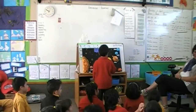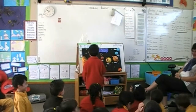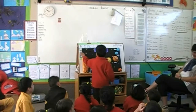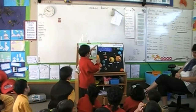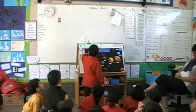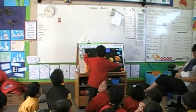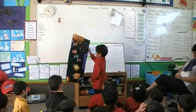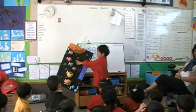What's the new planet called? And here, we put some star stickers on. This is actually made up of a box. And here, you can see a constellation. If you turn it this way, you can see the Big Dipper.